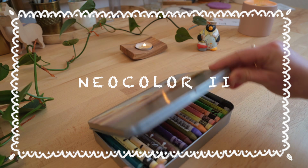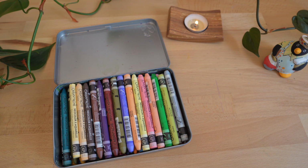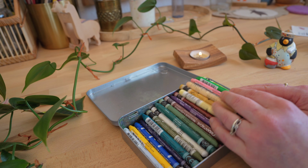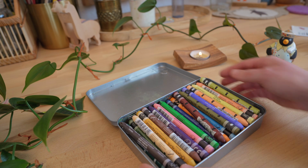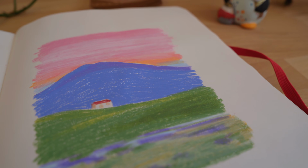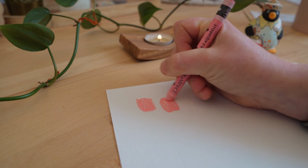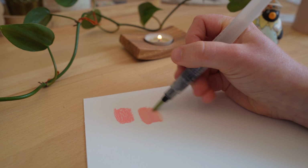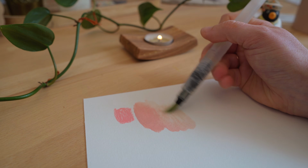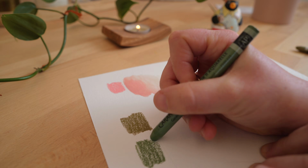These ones are the Caran d'Ache Neocolor II, and they are not as smooth as the oil pastels, but they have another very cool advantage because they are water soluble. They also come in very rich and bold colors, and you can put down the paint on your paper and then activate it with water. So it gives a very interesting range of structure, colors and shading. I think they also work really well on every kind of paper, especially smoother paper. What I also like to do is layer them in mixed media pieces, especially on top of a gouache painting, for example.